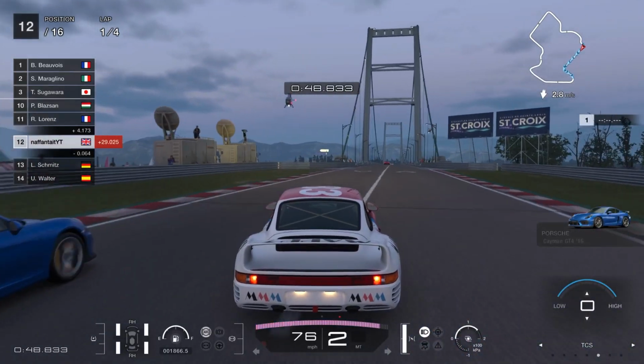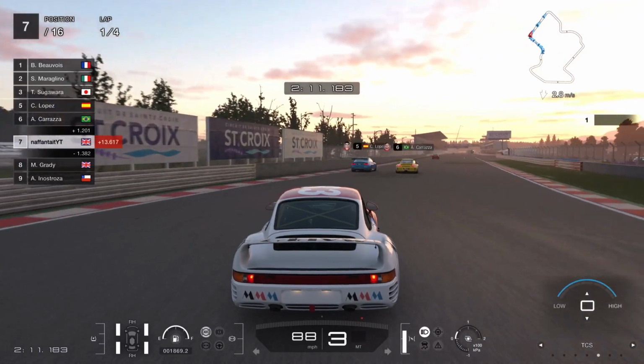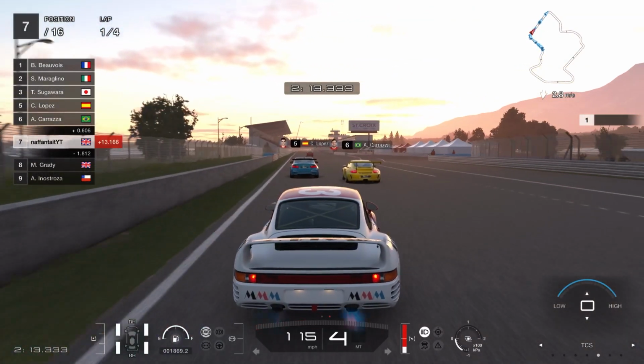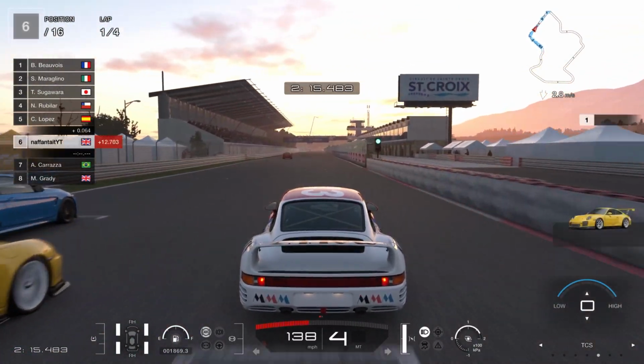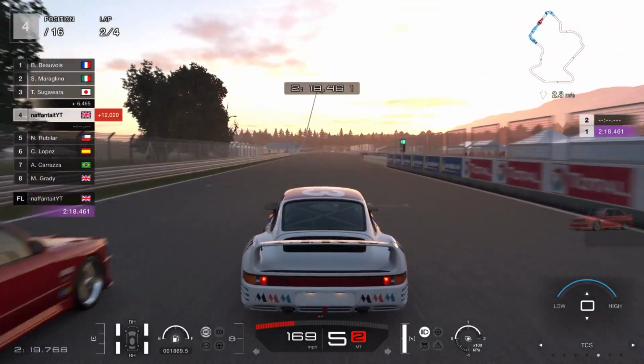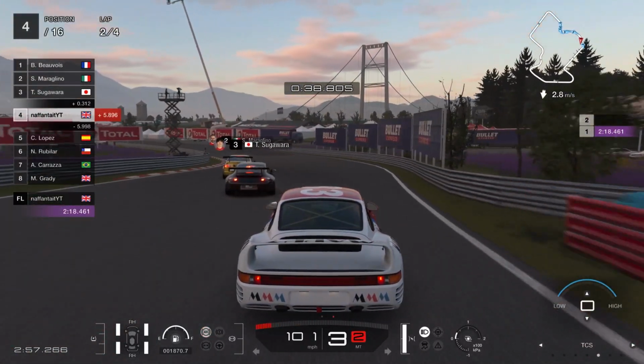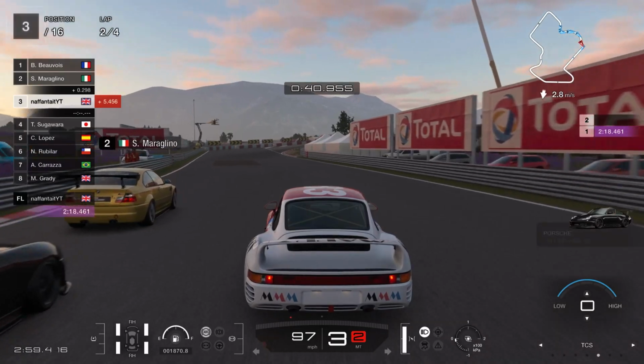Now, the Porsche that I'm running here really isn't the best car for this track. It's very much set up for Le Mans, very low downforce, so it does have good straight line speed, but through the twistier sections, it should really have been losing time, and it just wasn't. So, as you can see, by the end of lap 1 going on to 2, we're already up to P4 and pushing on to the final bit of the gap that is going to take us into P1.